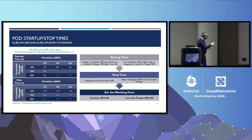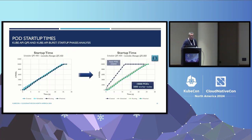Given these observations, we decided to set our working points, and we said, okay, we use 800 for the QPS of both the controller manager and the scheduler. So all the results that I'm going to show in the next moments are referring to this configuration. But okay, we see these results, but why? We want to understand why, if we increase this or that, the results change.